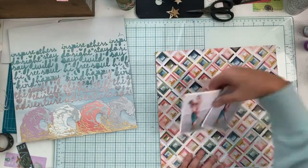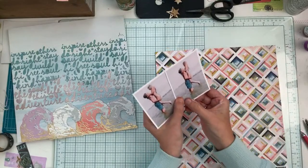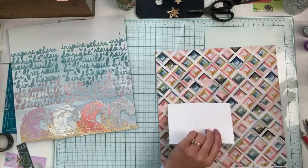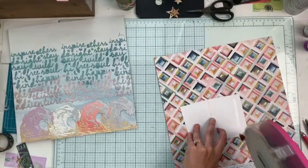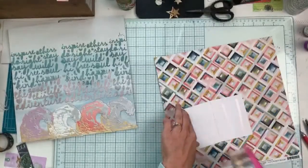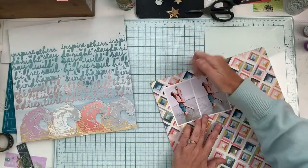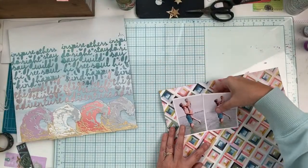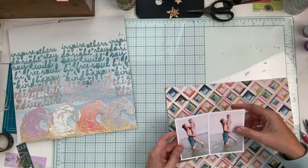And I just stuck this to the paper. That was really smart. And see, I already get glue or paint everywhere. Okay, there's that paint again. Oh my goodness.